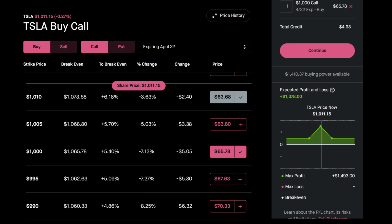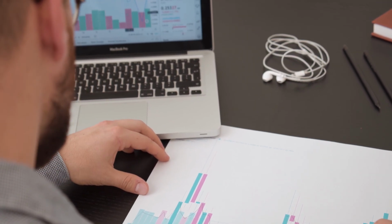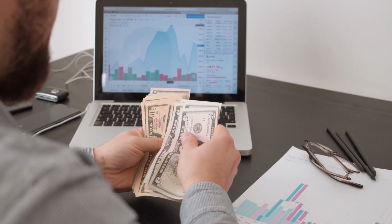Here's an image of the first trade. It's showing a profit of $1,493, but has no risk. This isn't fully true because Robinhood isn't accounting for the costs of filling this trade, which I will discuss shortly. The cost is really going to be a few $100, but the gain is many times more.